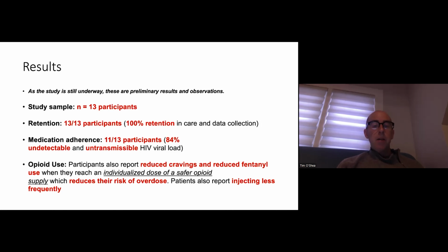Of the 13 participants at the end of the study period, 11 of the 13 had an undetectable viral load. And then just looking at a secondary outcome for us in terms of their opioid use disorder, this is all self-reported. Patients reported reduced cravings, reduced fentanyl use, and reduced injection use. And the take home from that is that there's a reduced risk of overdose. We haven't had any overdoses in our clinic population.